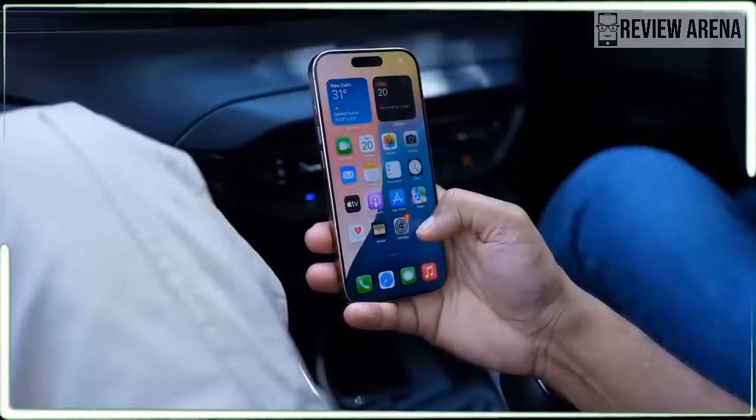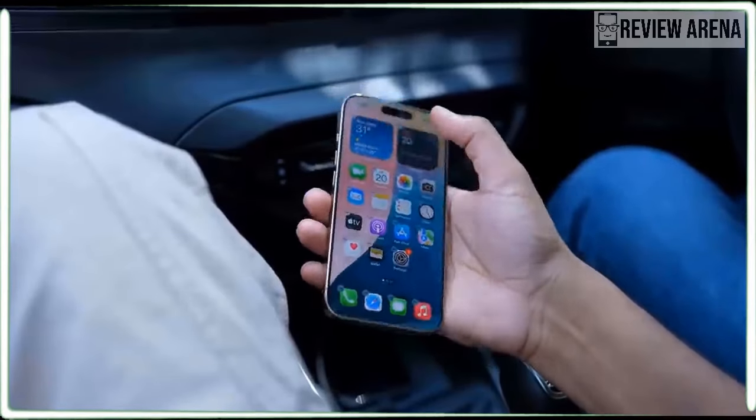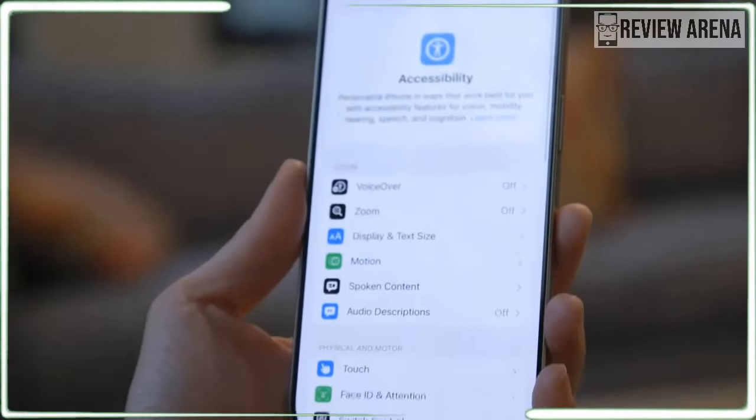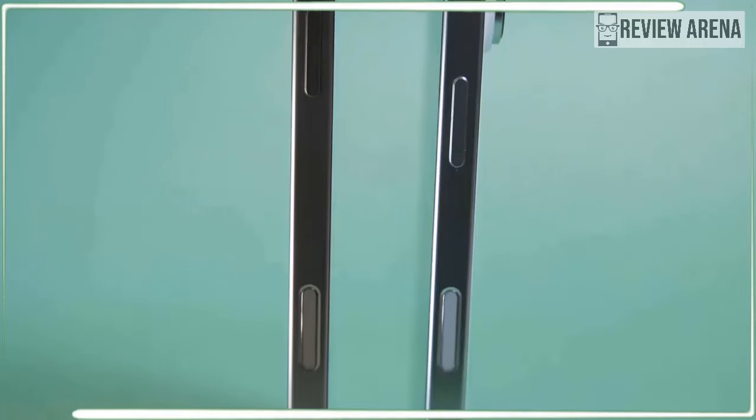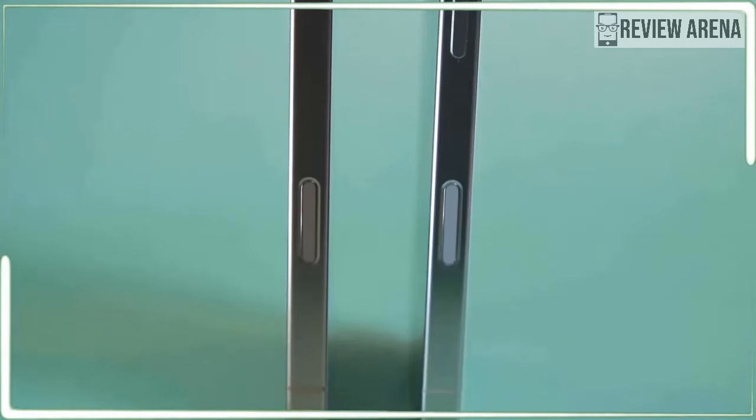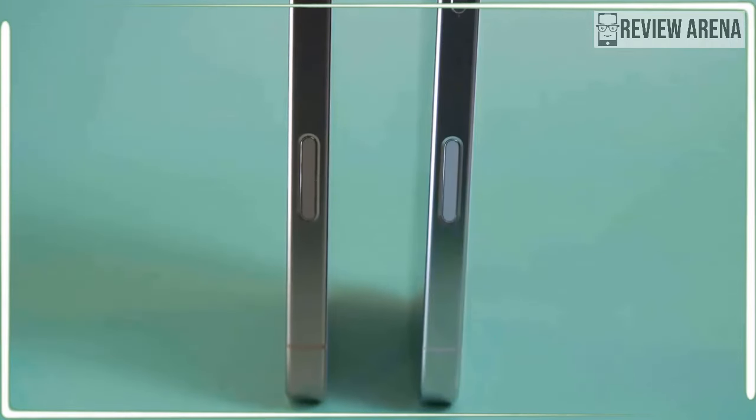If you have an iPhone 13 Pro or older phone, I'd say yes. And if you have an iPhone 14 Pro, I'd say wait to see how well Apple Intelligence works once it fully rolls out before you buy.